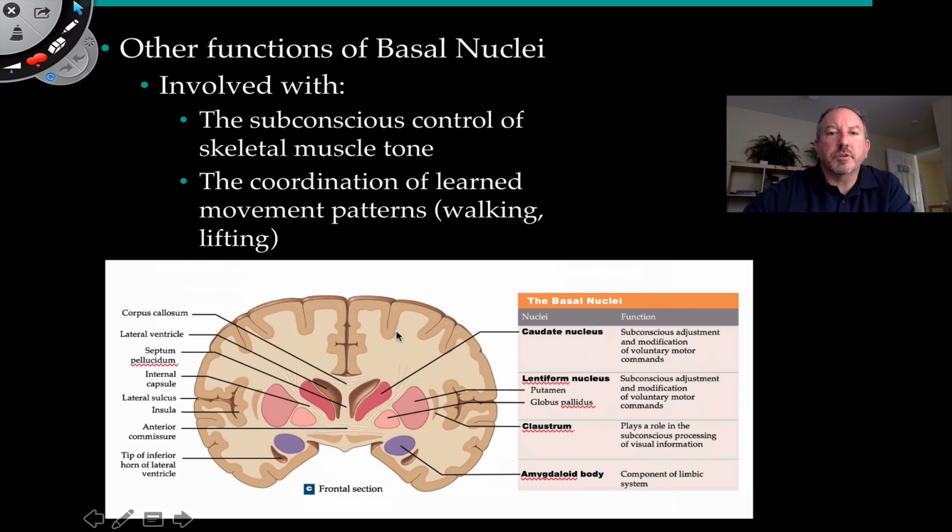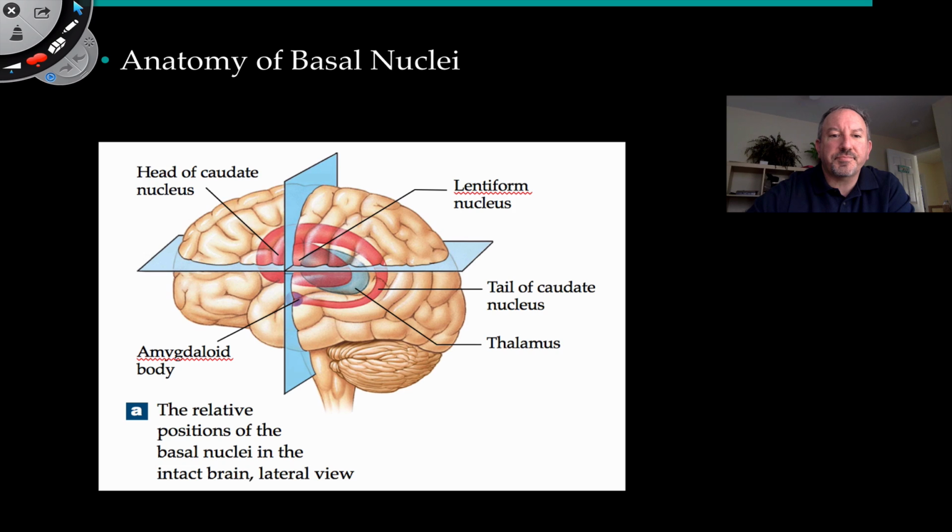So again, just to sort of close the book on the function of these basal nuclei, ganglia, they're involved in subconscious control of skeletal muscle tone as well. And it's believed that they're involved in the coordination of learned movement patterns like walking. Incredible. Okay. And then finally, this lateral perspective right here from the side. You can see how the gray matter has these really cool sort of hooking, arching structures that are found in the internal part of the cerebrum.